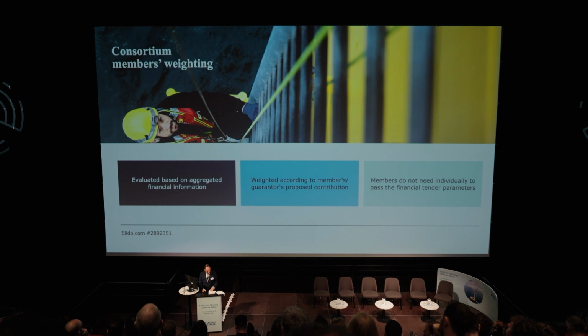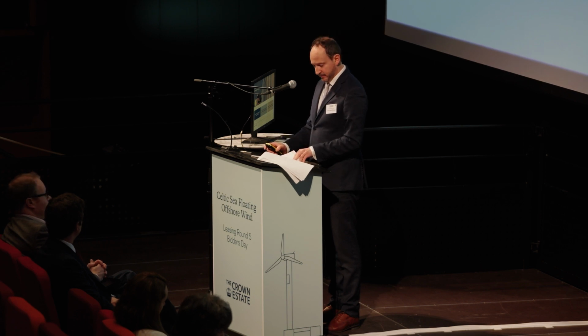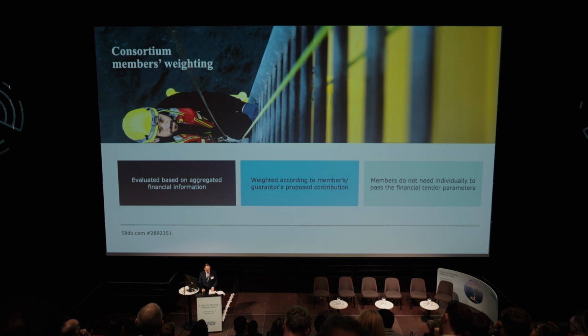In this slide, I would like to cover instead how we are going to evaluate and weight the consortium member contribution to passing the financial standing questions. So a consortium will be evaluated on aggregate financial information from all the consortium members or their guarantors. And the financial information is weighted according to each consortium member's or guarantor's proposed contribution. So in other words, you can tell us how you want each member to contribute to these tests. You have the flexibility to decide how much each consortium member brings to the table. There is no need for the members to pass the financial tender parameters individually.